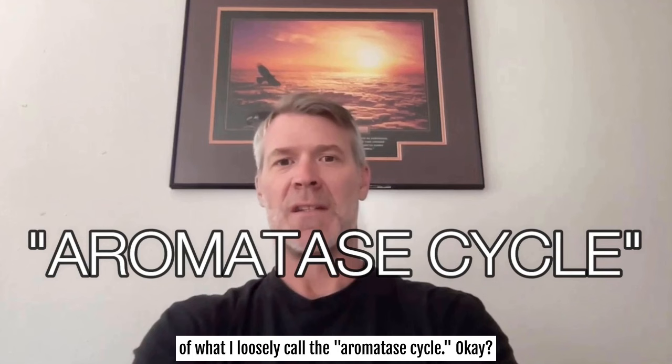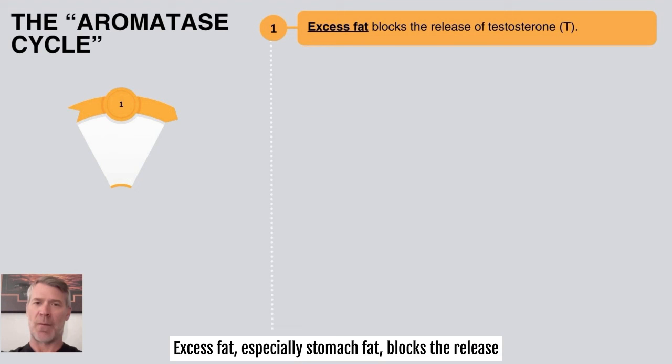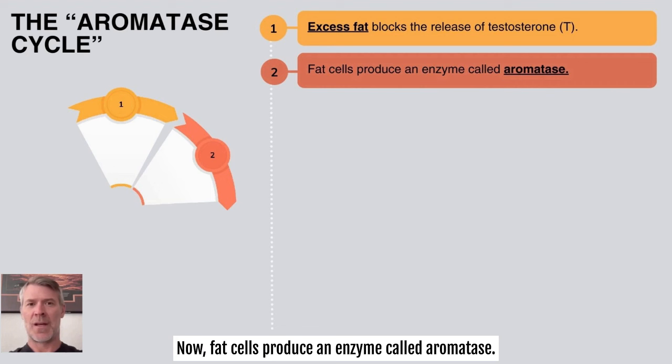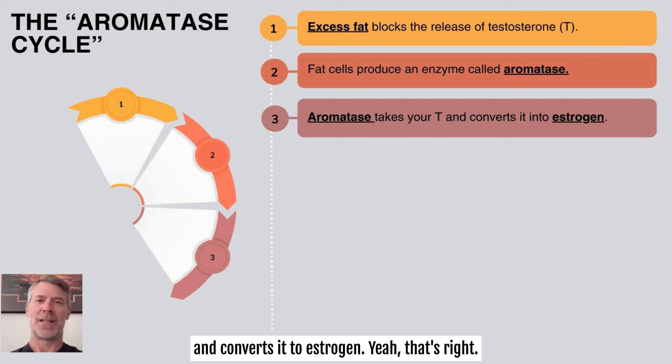Okay. So here's how the aromatase cycle works. Excess fat, especially stomach fat, blocks the release of your testosterone, the male anabolic muscle building hormone, right? As we already discussed. Now, fat cells produce an enzyme called aromatase. And the aromatase takes your testosterone and converts it to estrogen. Yeah, that's right. You end up with a nice healthy dose of man boobs.